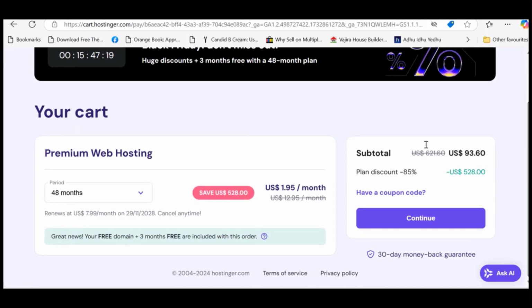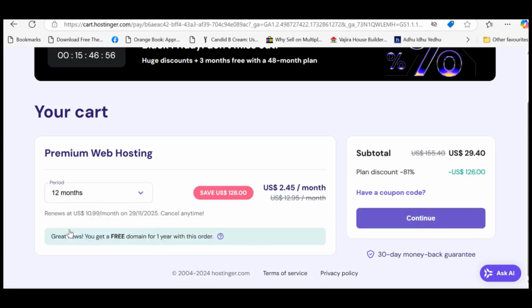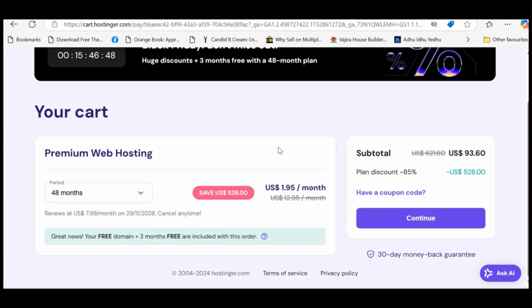Here you can see the 48 months. You will have the 1.95 per month. That is the subtotal of $93.6. So you have to purchase 48 months. That is 4 years. So if you purchase 4 years only, you will get this offer. If you want, you can get 1 month, 12 months, or 24 months also. But if you purchase 12 months, it will charge around 2.48 per month. So better to purchase 48 months. That is 4 years. It will be a very good offer for you. So it is 93.6. So let's see how to get 20% offer for this.